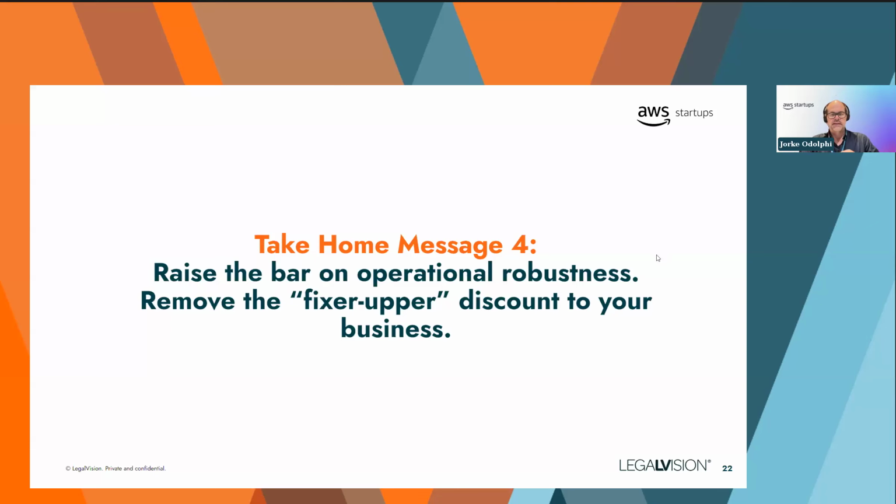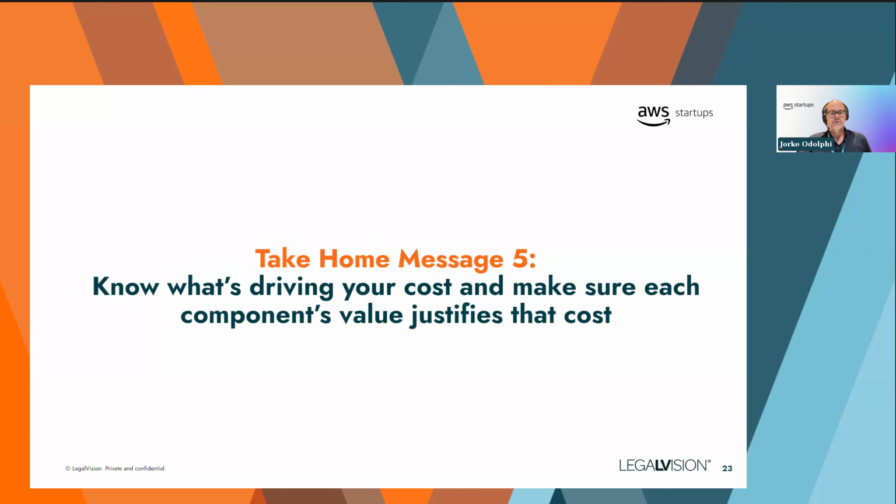Moving on to our next take-home message, it's all around cost. We want to make sure that you're spending as little as possible in terms of what you're building for your customers. And this, again, is really important during your tech due diligence process. So if you're getting ready to sell a company or not, you want to make sure you're really understanding what's driving your cost and what each component is doing, and you're really comfortable with the value that it generates relative to its cost. This can be as simple as tagging resources in your account to generate cost reports.